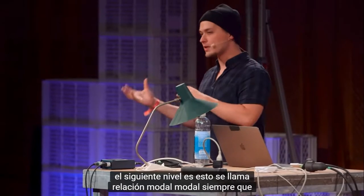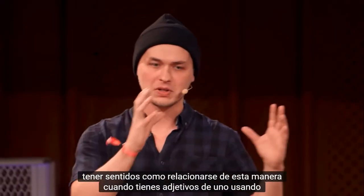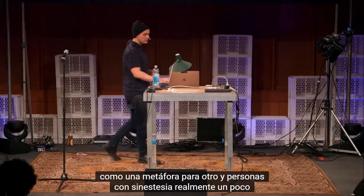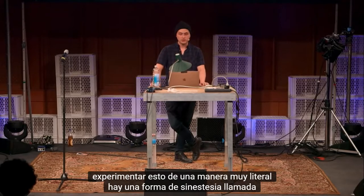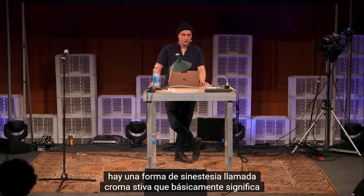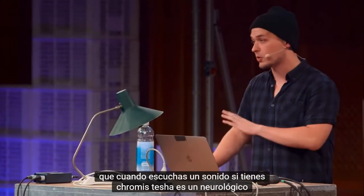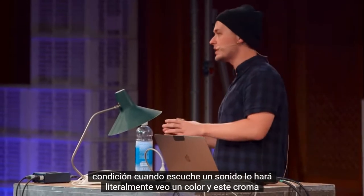And synesthesia is like this, except it takes it up to the next level. This is called a cross-modal relationship whenever you have senses relating in this way, when you have adjectives from one using it as a metaphor for another. And people with synesthesia really experience this in a very literal way. There's a form of synesthesia called chromesthesia, which is a neurological condition, and when you hear a sound, you will literally see a color.